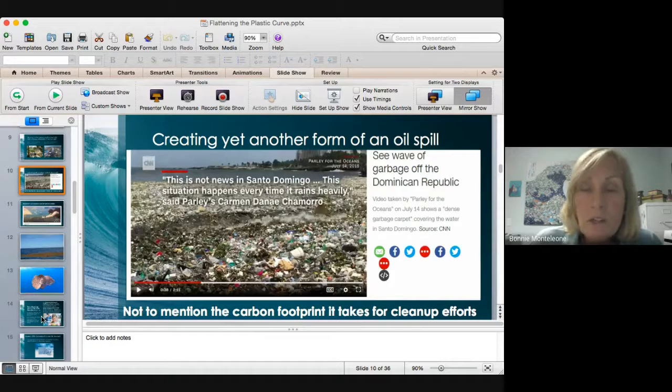This image is an actual image of Dominican Republic after a rainstorm. Now imagine where this stuff is going to go. A lot of it is going to end up in the North Atlantic and then work its way up our coast and affect our marine life. So once plastic is in the ocean, it's everyone's problem.